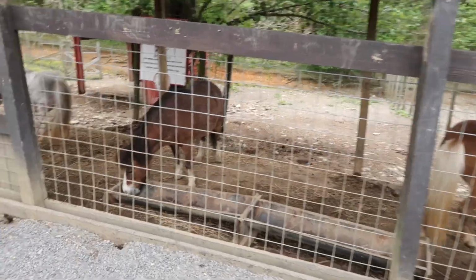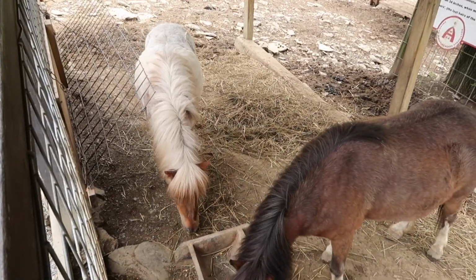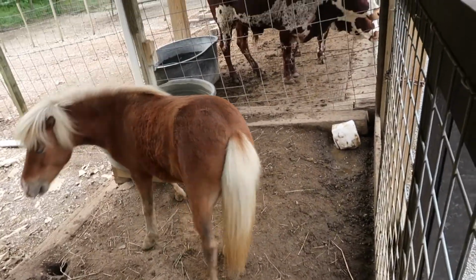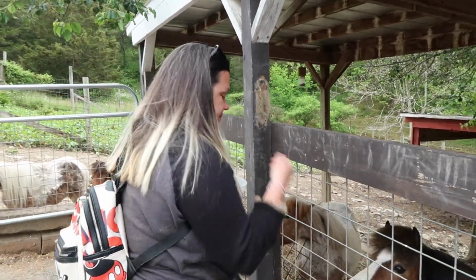These are the miniature horses. They're so little. Yeah, American miniature horse. They're 34 inches at their back. Kayla, stop playing with the rocks. You want to feed them? Of course. Well, what's the animals again? The pig and the kangaroo you can't feed.